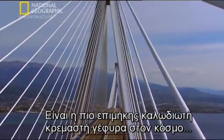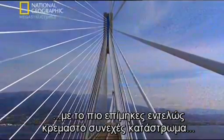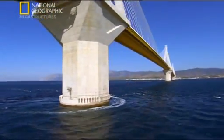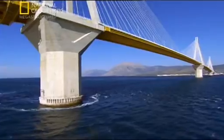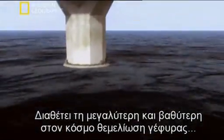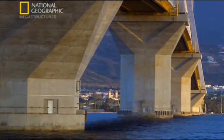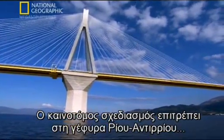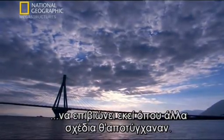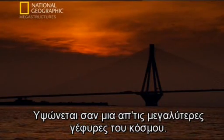It is the longest cable-stayed suspension bridge in the world, with the longest fully suspended continuous deck, 2,200 meters. It has the world's largest bridge foundations and the deepest, sitting 60 meters under the sea. Innovative engineering allows the Rio-Antirrio bridge to survive where other designs would fail. It stands as one of the world's mega bridges.